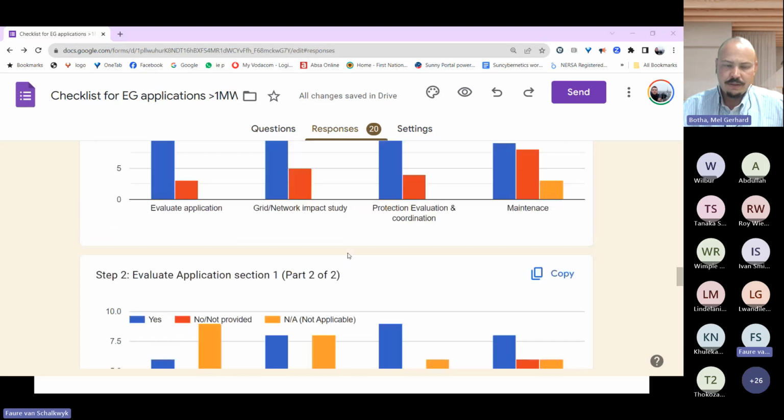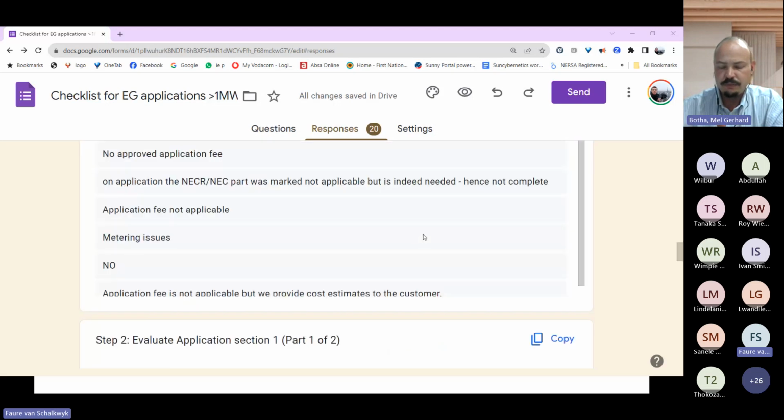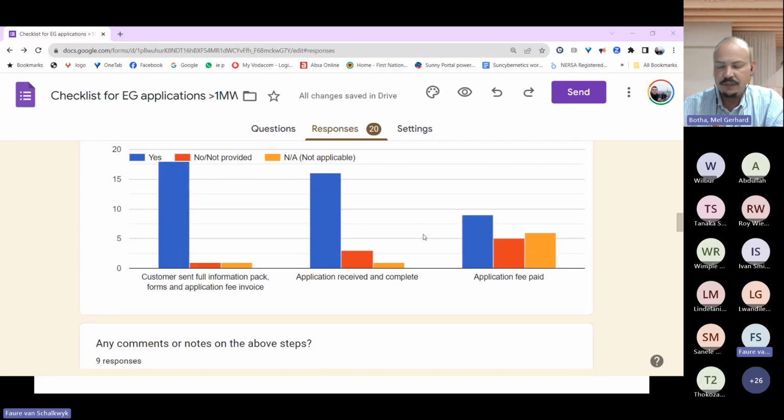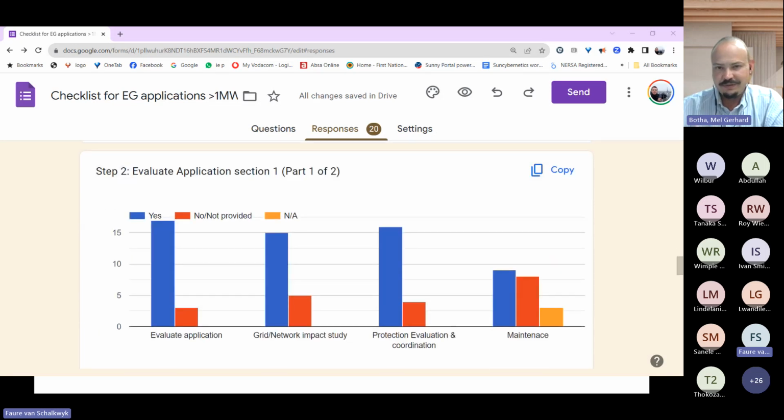Okay, so obviously the metering has to be updated. That's part of step 2, where you do all of these checks. Okay, any questions about step 1? That's just the application information pack, the application form, and the application fee. It's not gone forever. You can still type your questions, but let's continue.